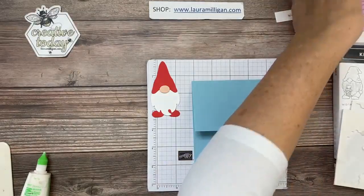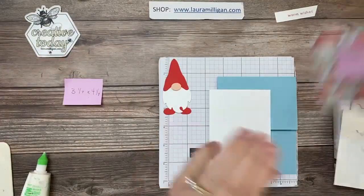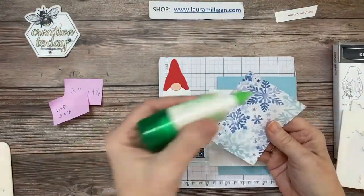So I'm going to start. This is my 3 1/4 by 4 1/4 panel of white. And I'm going to attach my designer paper. And I chose the mushroom. I'm just going to attach that there.